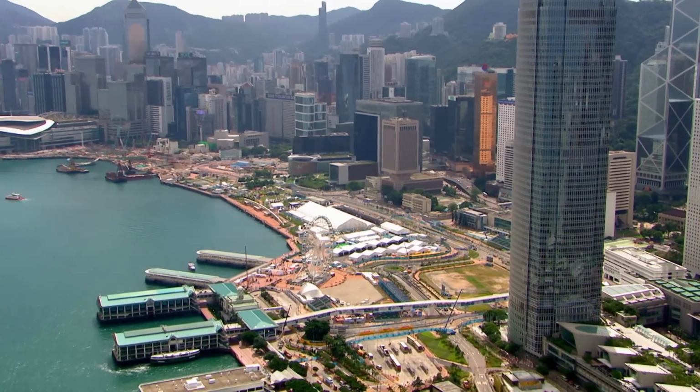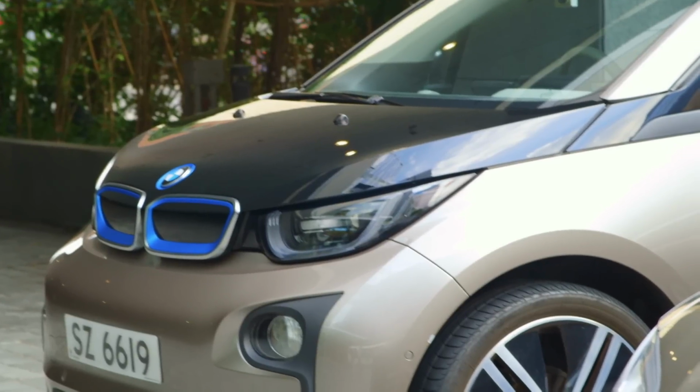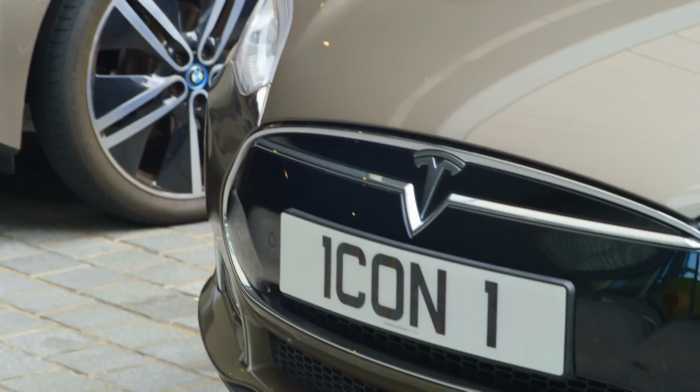And also we introduced the EV fleet, and we firstly have our BMW i3 car as a courtesy car, and also we start to use Tesla as our limousine service. So the guests can enjoy our really sleek and also comfortable ride on the EV.